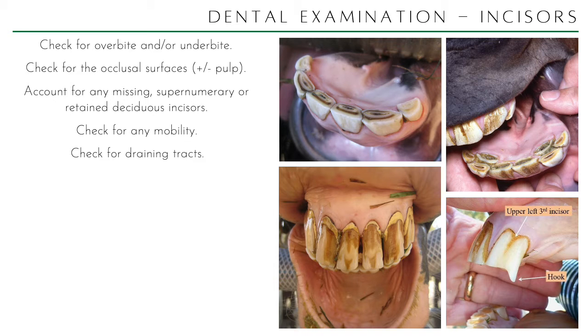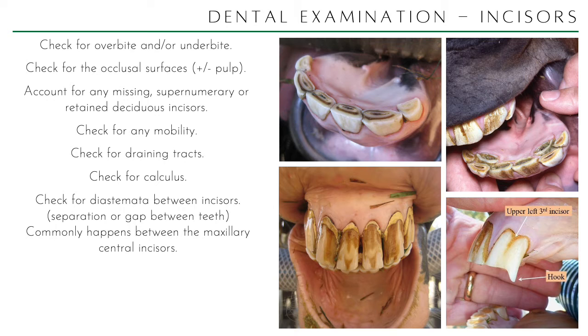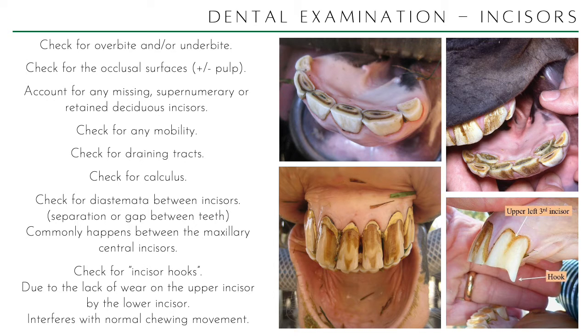Check for draining tracts and calculus, which is very common. Check for diastemata between incisors. Check for gaps. You do not want gaps to be there. Why? Food, mainly grass, can get into those and cause decay. All right. What else? The incisor hooks.